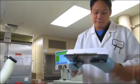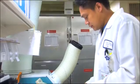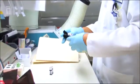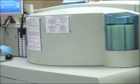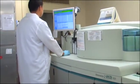Our lab is hidden behind walls, and non-laboratorians don't often visit us. It's a very high-stress environment. What we do there, though, is quality. What we try to do at all times is keep quality at the top of everything that we do. And 85% of the decisions that a physician makes come from the work that we perform.